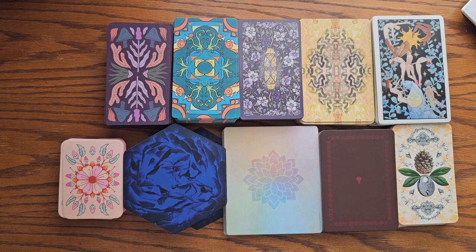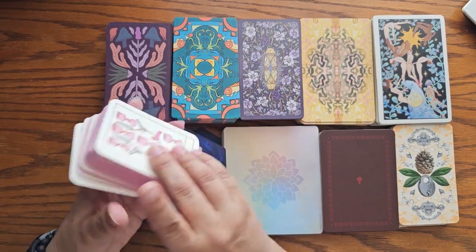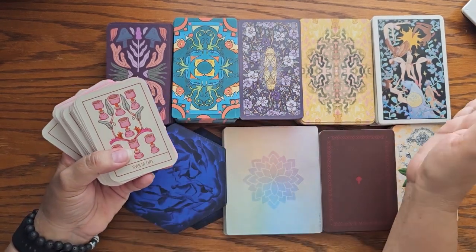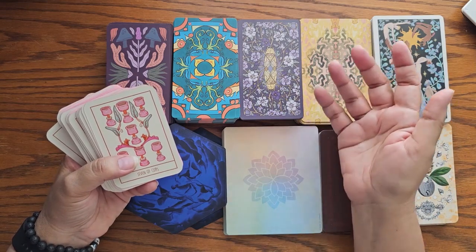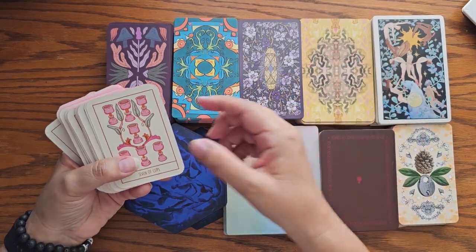But let's go ahead and get right to the last 10 decks. So right here, I have the Squid Cake Tarot. Now, these decks are in no particular order as to when I received them. These are just the last 10 decks that I've received within my collection.